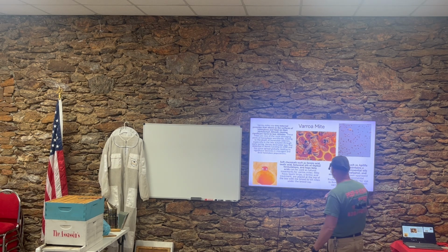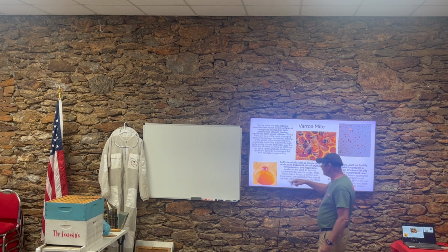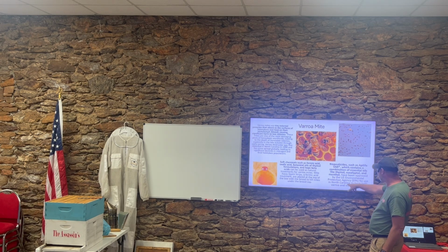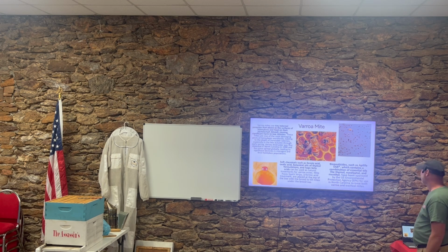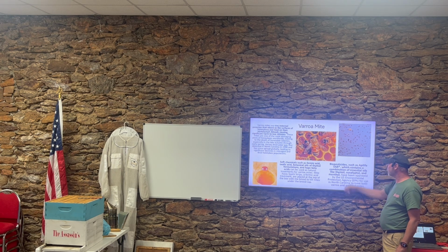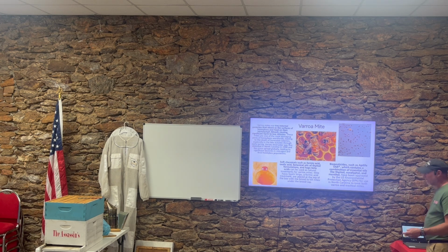Like I said, they're just itty bitty. They'll actually crawl inside the cell and attach to the larvae. This one is approved by the U.S. Environmental Protection Agency for use in North Carolina to treat both varroa and tracheal mites. So this right here is some really good stuff. I've never used it, but I think some of that is like $50 for a chunk of it.